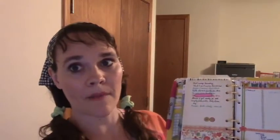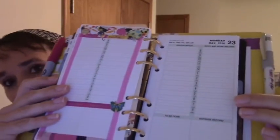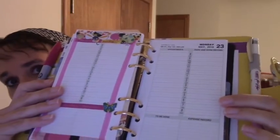So this is Mondays. Isn't that pretty? Tuesdays and Wednesdays, Thursdays and Fridays, and Saturdays, and we got a note page, and then Sundays. So here's a comparison, so you can see decorated versus not decorated. Alright, and these are Day Timer, one day per page.